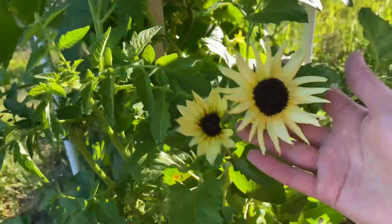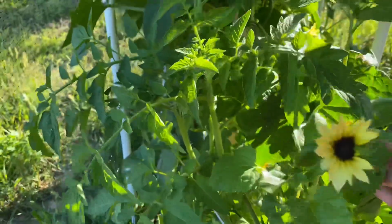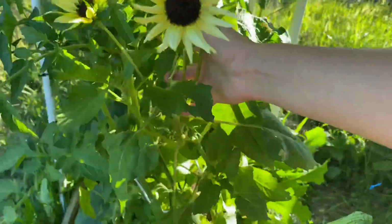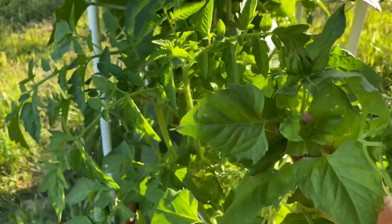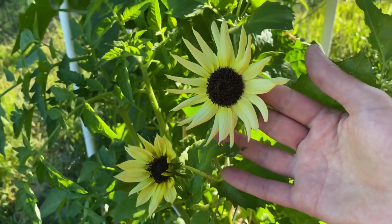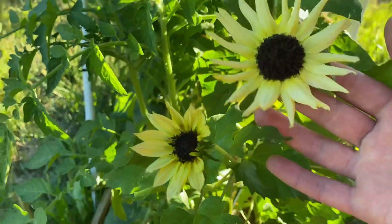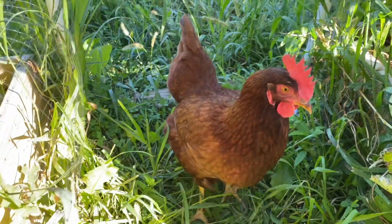Here's my sunflower, guys. It turned out to be a multi-head sunflower. It doesn't have the strongest roots. It's kind of wiggly, but it's doing really good. We have some more heads that are opening up. The bees have been really loving it. It's really pretty. Hello. Hi.